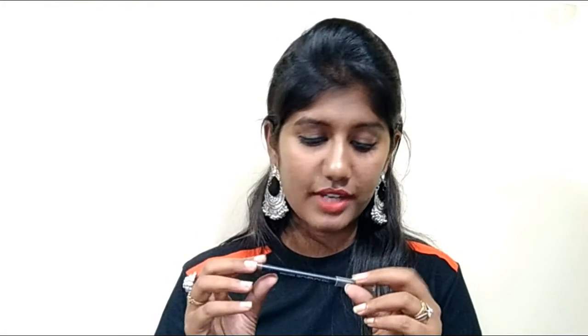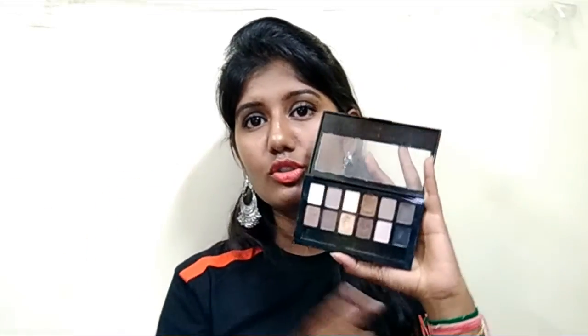Okay, this is in the shade brown. So this is also one of my favorite, and this does pretty well. The only thing that I don't like about this is that it doesn't have a sharpener. If it had a sharpener, then this would be there in my bag. And also the nudes palette can be used for your eyebrows. I used to use these two shades to fill in my eyebrows.